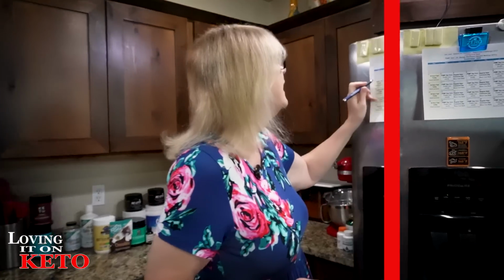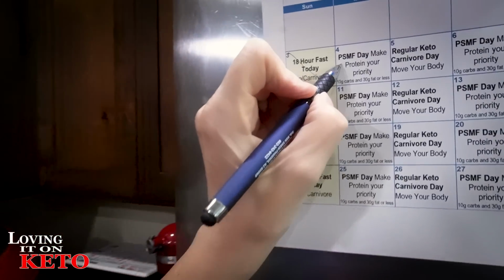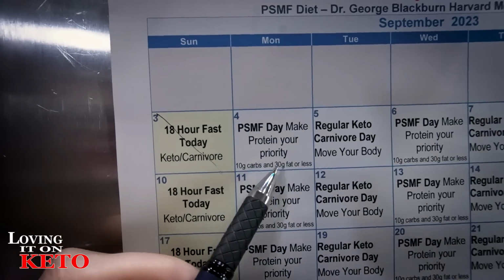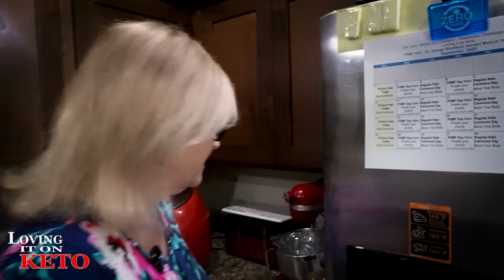You guys, we are done for the day. Tomorrow is a protein sparing modified fast day. Make protein your priority. Don't eat more than 10 grams of carbs total and no more than 30 grams of fat. Try to get as low as possible on your carbs and your fat. But you guys, that Walden's buffalo ranch dressing is delicious.